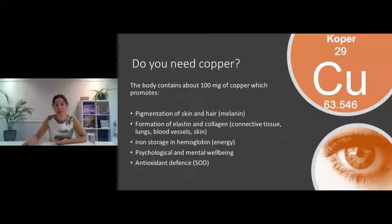So copper is indirectly very important for our iron and oxygen supply. And copper also directly plays a role in physiological and mental well-being. It also has to do with neurotransmission, buildup of neurons, and the antioxidant defense, the SOD or superoxide dismutase, which is a very important enzyme that protects us against cell damage, and which is mainly built up from zinc and copper.